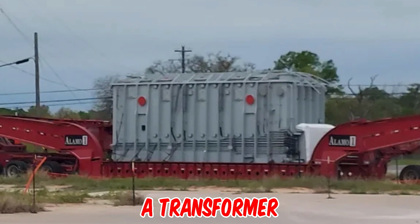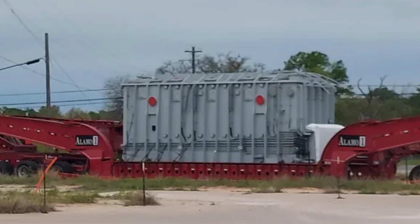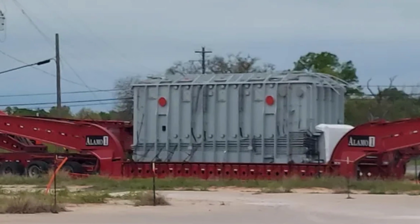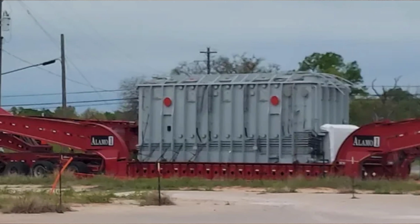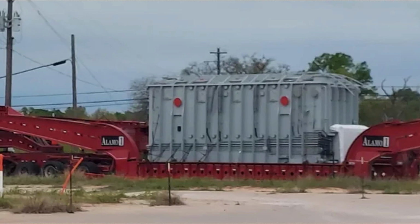It is a transformer. The red covers are over flanges where the coolers are hooked up when it's in service. It's filled with oil and is circulated and cooled in radiator-like devices. I'm a previous heavy haul structural engineer who designed the heavy haul rigs and moved a ton of transformers.